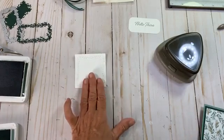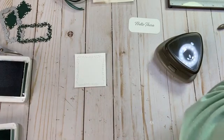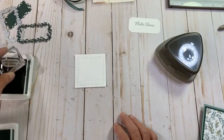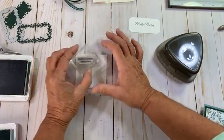Let's bring in our little square here, and let's go ahead and stamp Let's Celebrate Everything, because I think that's fantastic. We should celebrate everything. And we're just going to stamp this up in this little corner up here.